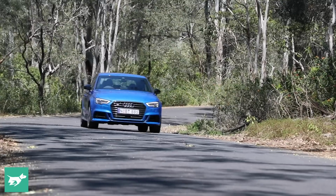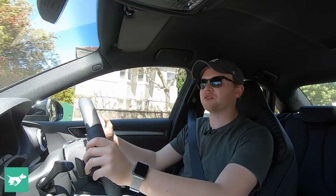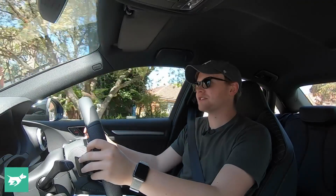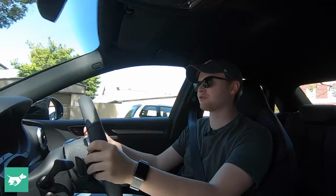So the Audi A3 does share a lot of its oily bits with the Volkswagen Golf R, but when I was driving this car, I was interested in whether or not Audi has elevated the experience of the S3 above and beyond its more mainstream cousin. And happily for them, I suppose, the answer to that is yes, they have, because it's actually quite different from behind the wheel, and I'll explain how.